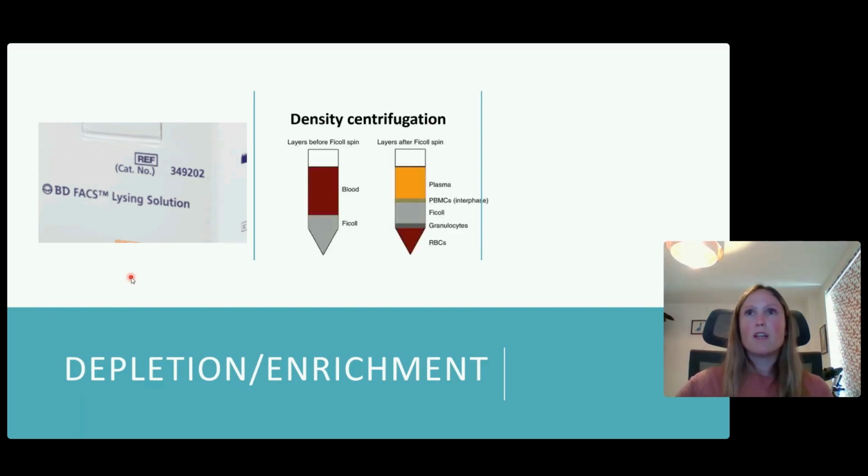So one we've already discussed is lysing red blood cells. If you've got a sample that's got blood in it, just lyse the red blood cells, and that's going to decrease the amount of time spent on the cell sorter or the flow cytometer. Another option is density centrifugation, for example, if you want to isolate PBMCs. So we perform a Ficoll spin in a centrifuge, and it separates out the phases, and we can remove the PBMCs.